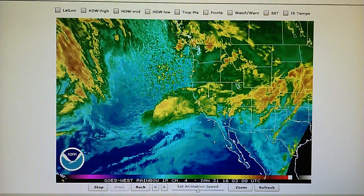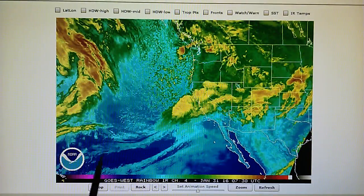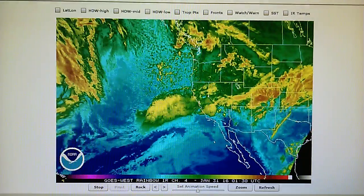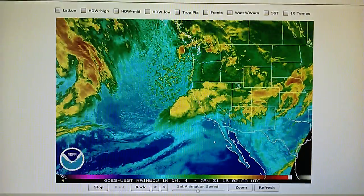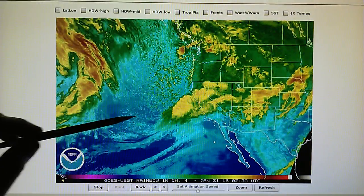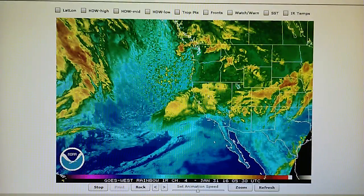Now, the weather people were saying that the high pressure, there is high pressure down here, that is supposed to move down to the south, and that will allow this to drop down. We've got high pressure up here and also right here. So this is being sandwiched as it moves right into California.